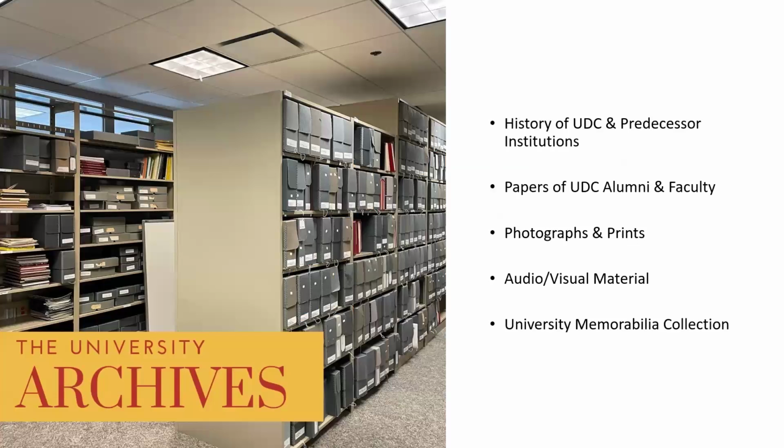The UDC library also houses the university archives, and this is the history of UDC and all of its predecessor institutions. Items in the UDC library include papers of UDC alumni and faculty, photographs and prints, audiovisual material, the university's memorabilia collection, and my favorite, the yearbooks of all of UDC and the predecessor institutions.